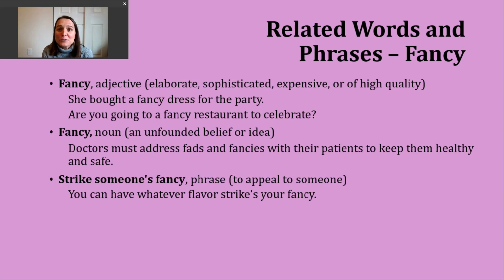Now, let's spend just a little time looking at some words and a phrase related to our verb fancy. When I hear the word fancy, I generally think of an adjective. It's got the exact same spelling, same pronunciation. Sorry, I was trying to remember. There are two things I usually tell you: same spelling, same pronunciation. When people use fancy as an adjective, they might be describing something that is elaborate or sophisticated, expensive, of a high quality. With all of these other adjectives, many times it's because we want others to be impressed, to think, wow, that is elaborate, sophisticated, or expensive, or of high quality.